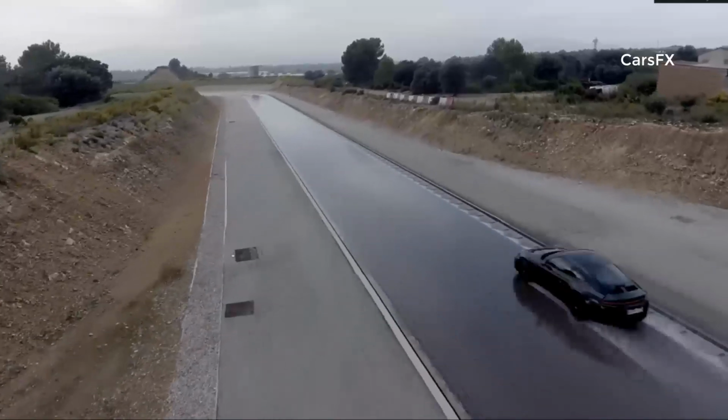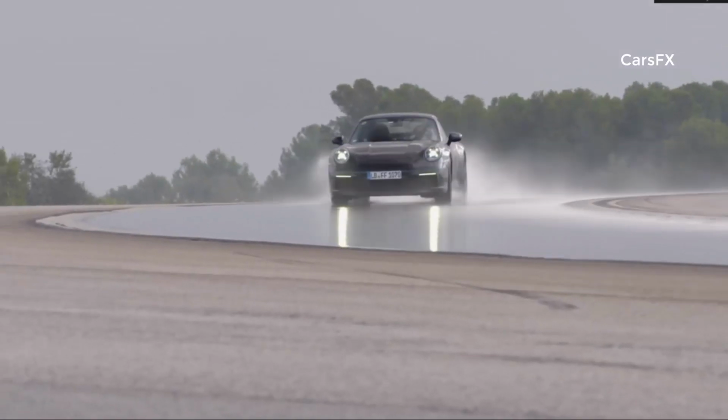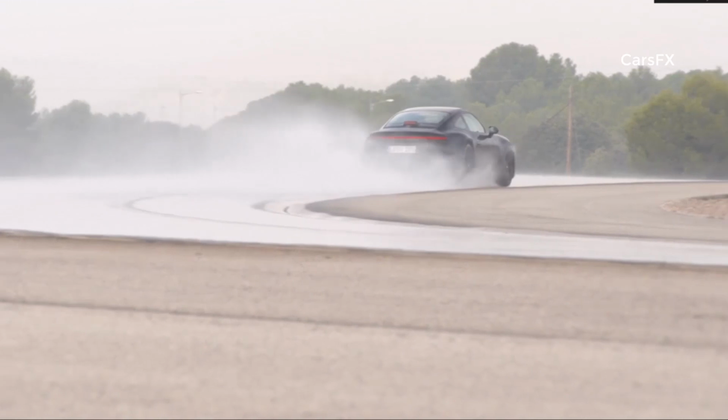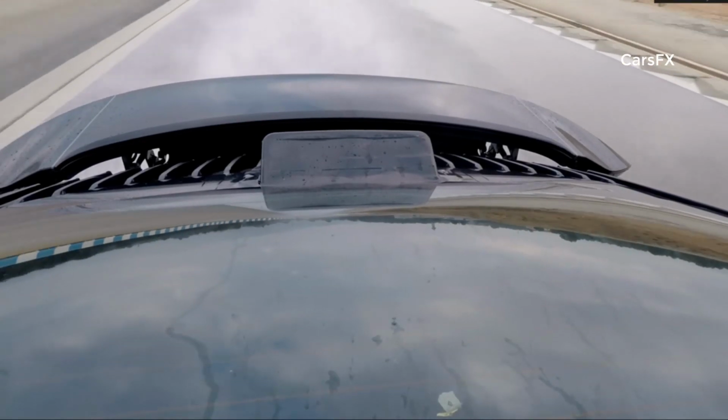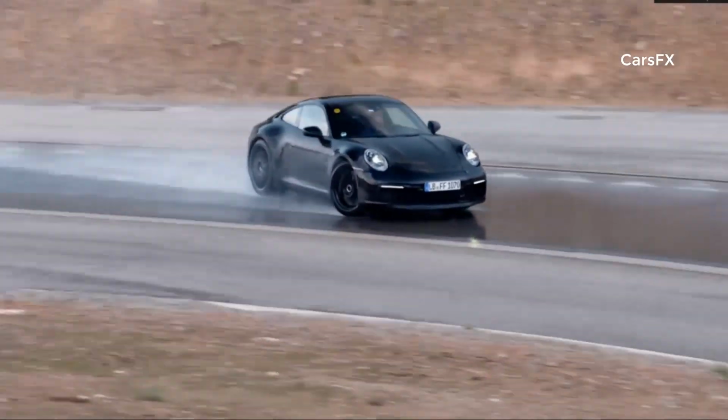Wet roads can be tricky. Everybody knows that. And anybody who has ever driven a Porsche 911 model knows that this car has driving characteristics like no other. One of the reasons for that is because the engine is located behind the rear axle. It's a special way of driving. You have to get used to it.